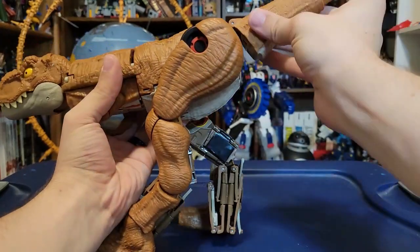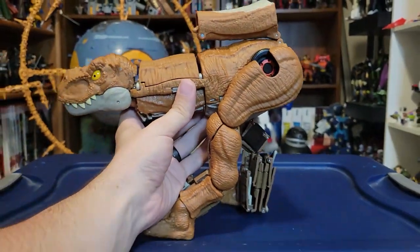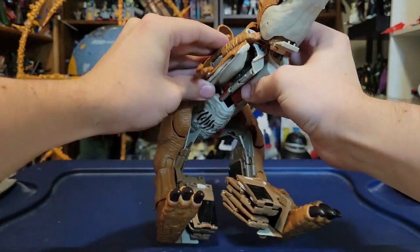All right, let's go ahead and talk about this transformation here while we see it on screen. And it's kind of a mess a little bit up here at the front.